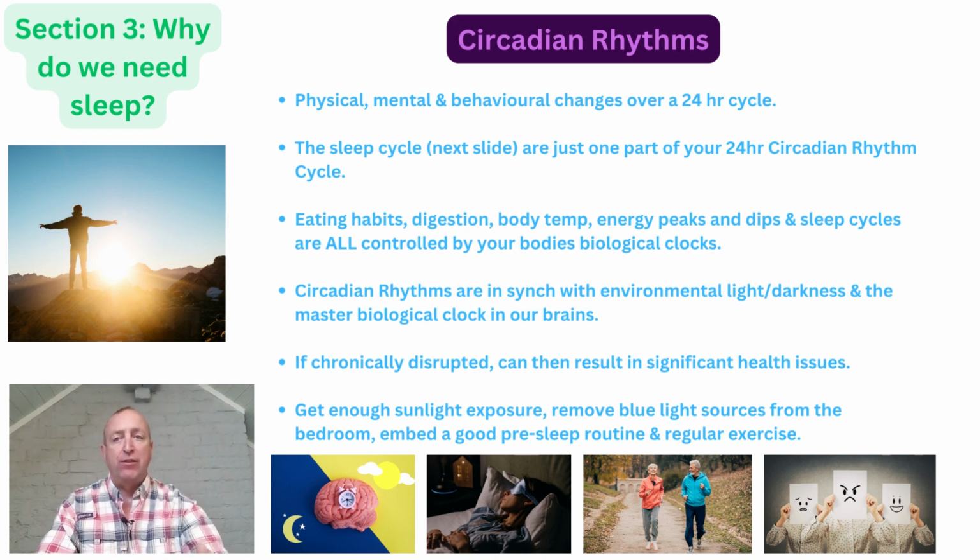Your circadian rhythms primarily respond to light and dark and are in sync with your brain. Chronobiology is the study of circadian rhythms. It's actually Latin, it means around a day. So your sleep cycle is just a part of your 24-hour circadian rhythm.